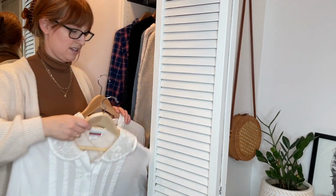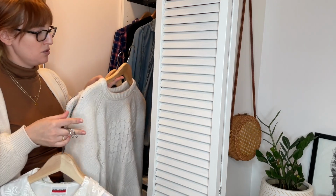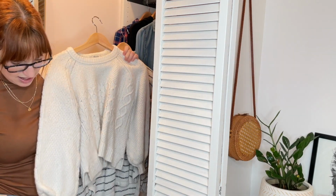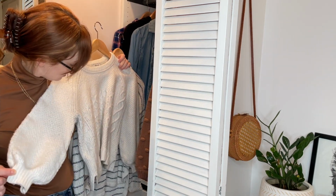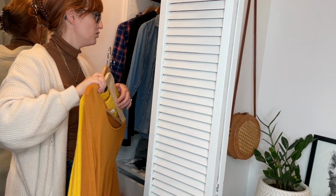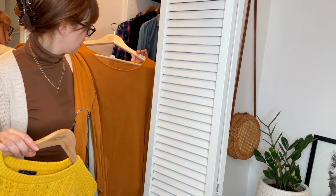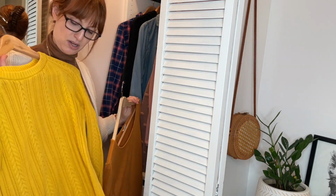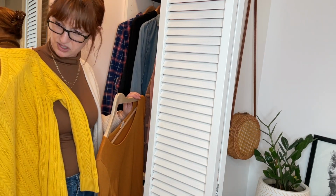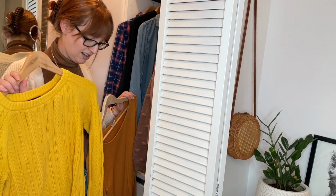White side, I have these two white button-ups. This one I still have not worn. Then I have two white sweaters. This one you've probably seen in some of my other videos. I think it's shrunk though and the sleeves are getting too short and that makes me very sad. I have two on the yellow end. This Old Navy one, which is super thin and great for layering. This one I bought on consignment, but I'm starting to think I'm just not into the yellow anymore. It's a little too bright for me and I just find I never really wear it.